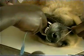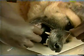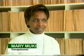At the Department of Clinical Studies Small Animal Clinic, the receptionist Mary Mukiri had this to say. Normally when the clients come in our place here, there is this form which they fill for the details. Because sometimes, normally with dogs, it's the first time the animal is coming. If it's for vaccination, then we don't open a card. There is a small card which we give. If it has been there before, then we just go pull out the card. And these are our records of the animals which have been coming here before.